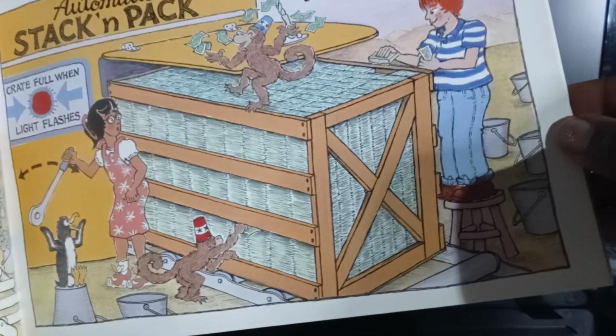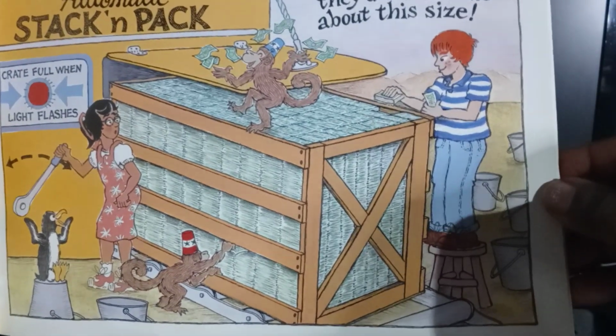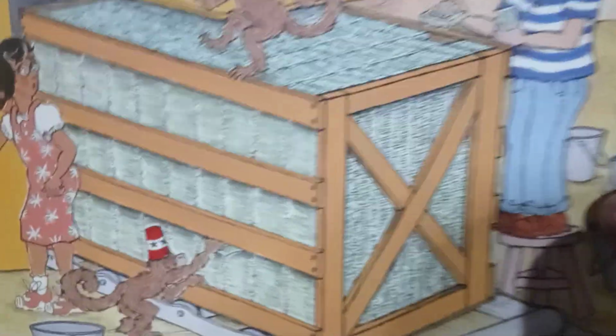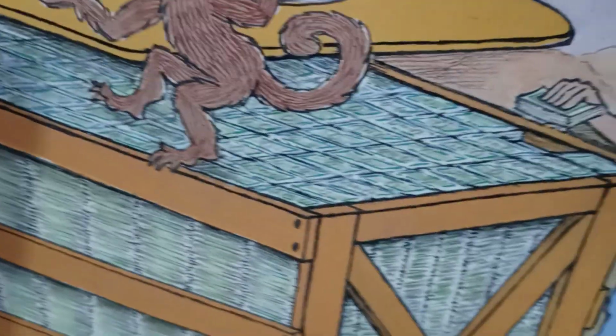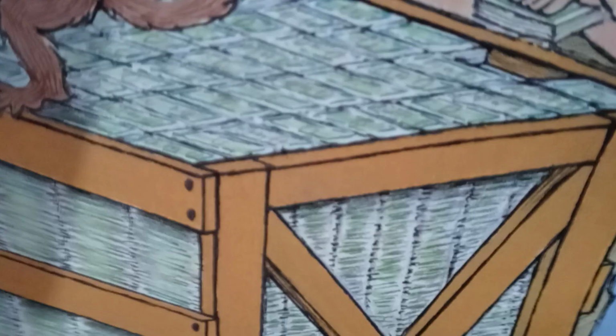And what shape is this crate, by the way? Rectangle. Yeah, you're right. This is a rectangle. So now the money, I'm going to come a little bit closer so you can see the top. Oh, the money is stacked nice and neat and fits in the crate.